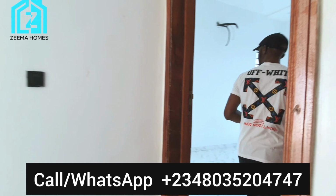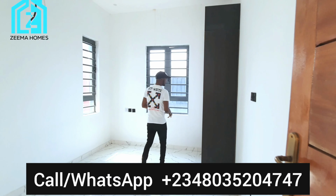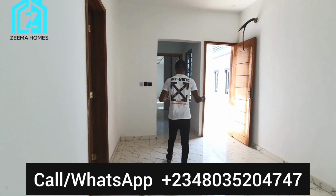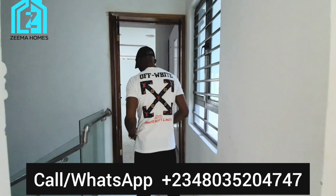So let's check room number 4. This is room number 4. This is the wardrobe. It's spacious as well and is well ventilated. So let's check the master bedroom. That makes it room number 5.